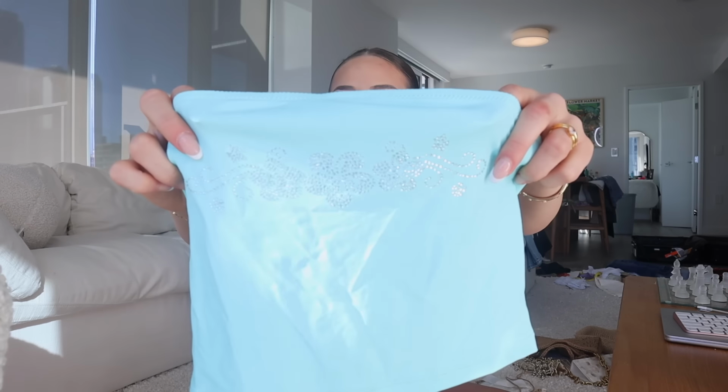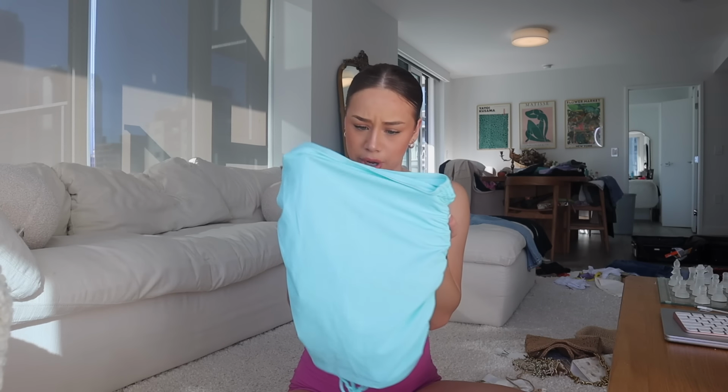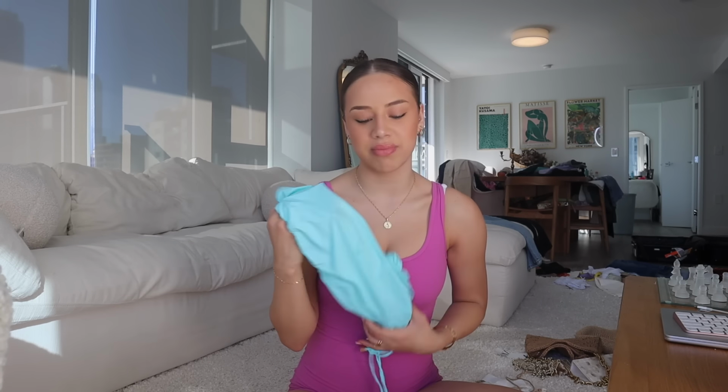You can see it's got little rhinestones and like a flower shape, but this is from Black Boat and it's like a little tank top vibe, like tube top. And it comes with a matching little skirt, which you can cinch to make shorter or longer. I do wish that there was actual bikini bottoms to match with this, but there isn't, but that's okay. I do really like it.